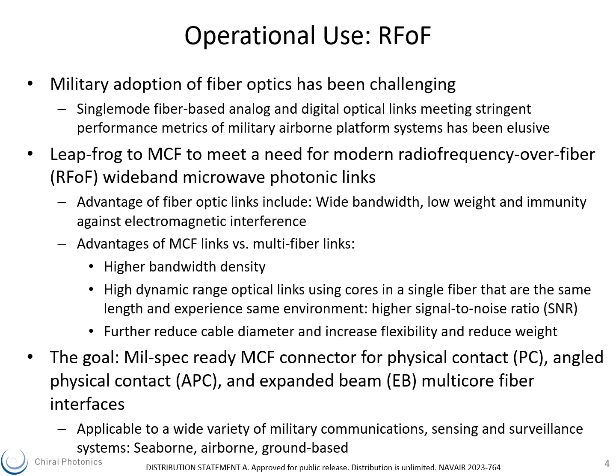We propose to develop these multi-core fiber connectors in 3 formats that are familiar to standard single-core fibers. A physical contact or PC connector, which is a standard connector with a flat polish. An angled connector or APC connector for low back reflection, providing higher dynamic range. And an expanded beam connector, which is a more forgiving connector for harsh environments that see a lot of dust, grime, and particles. In all 3 cases, this connector should be mil-spec ready to serve a variety of military applications.